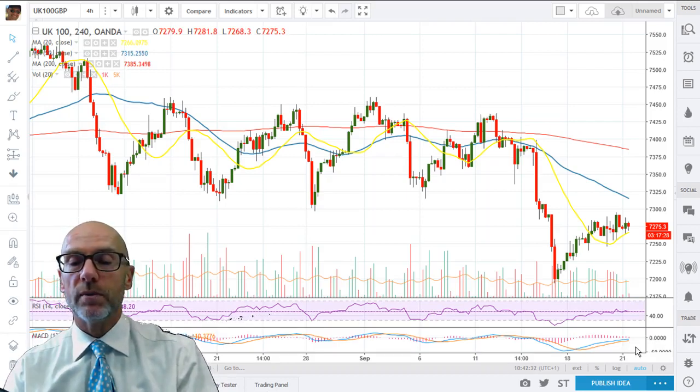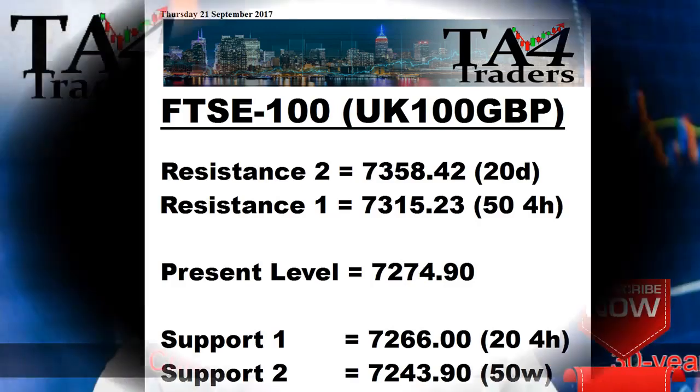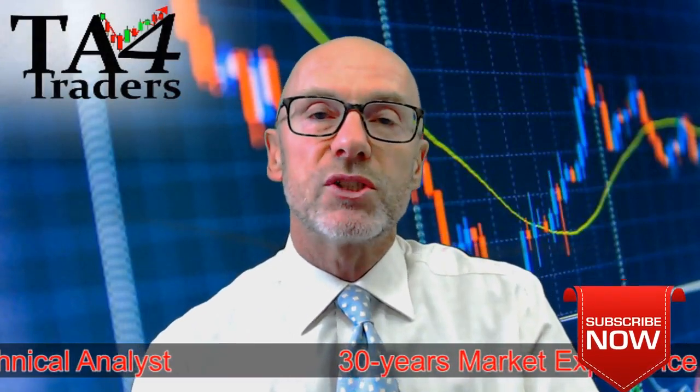Moving on to, let's look at the support and resistance levels. We've got first resistance at that 50 from the 4 hour, 73.15.23. Resistance two is 73.58.42 from the 20 day. And then support, immediate support from the 20 from the 4 hour at 72.66. And then support on that weekly from the 50 week, 72.43.9.